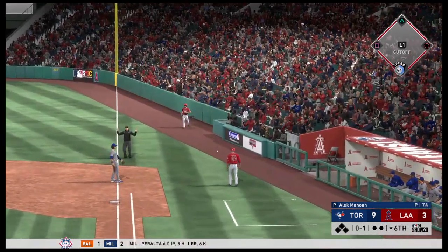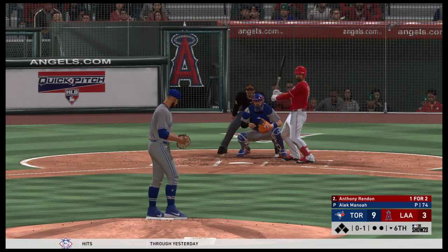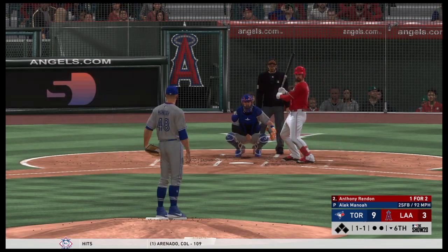Timing just a tick off there as this one's fouled off to the right. On its way is pitch number 75. And that's inside off the plate with the fastball. It's 1-1.